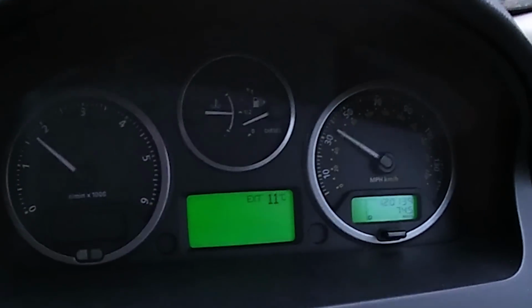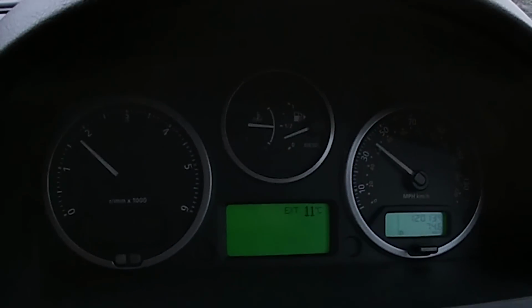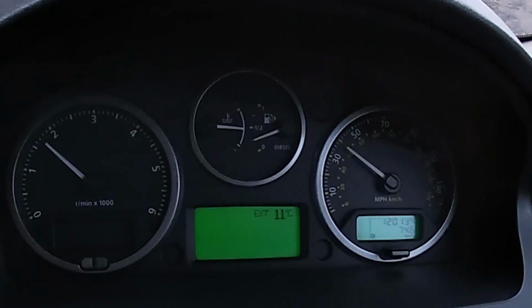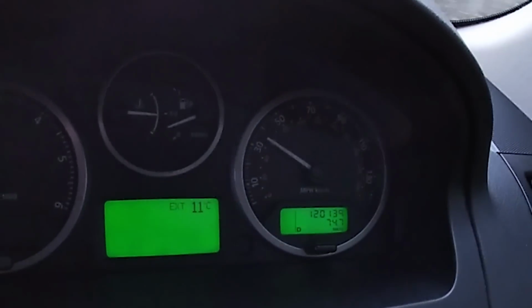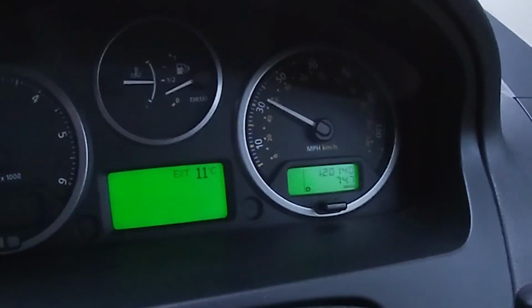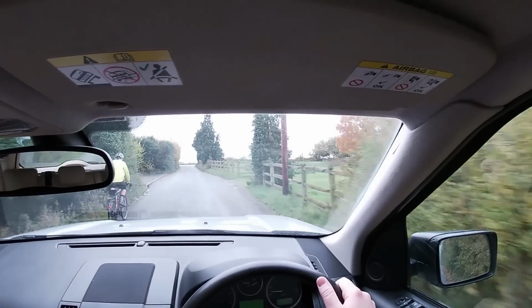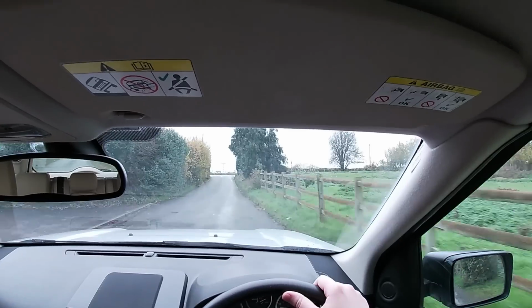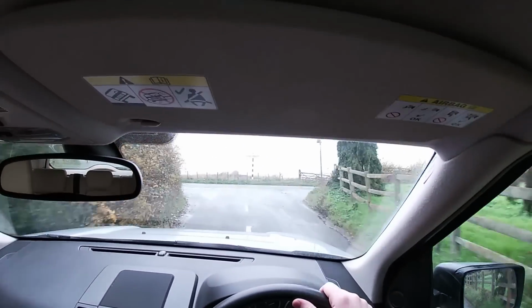See, I bought this car with 121,000 miles on the clock, at least according to the latest MOT paperwork. If you're watching this outside of the UK, an MOT is a yearly safety inspection that cars have to pass in order to remain road legal, unless your car is over 40 years old, in which case it's MOT exempt. New cars also don't need an MOT test in their first 3 years of being registered.